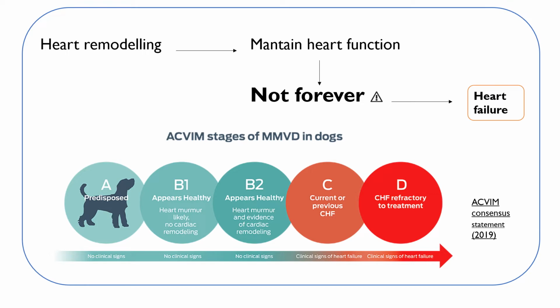In stage B1, we have asymptomatic dogs with a heart murmur that have no radiographic or echocardiographic evidence of cardiac remodeling in response to this mitral valve disease. In stage B2, we have asymptomatic dogs with a heart murmur that have more advanced mitral valve regurgitation that is severe and long enough to have caused radiographic and echocardiographic findings of left atrial and ventricular enlargement.